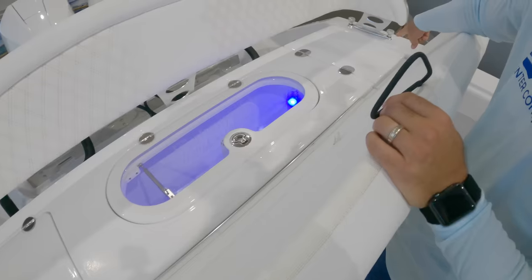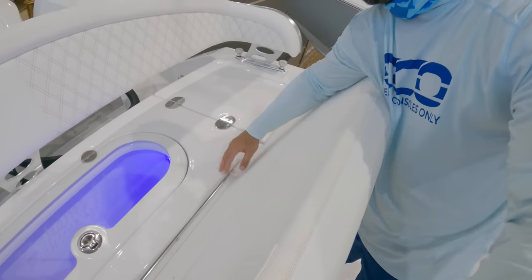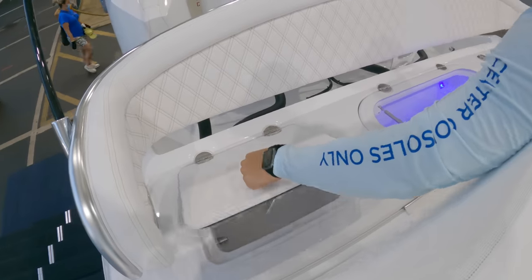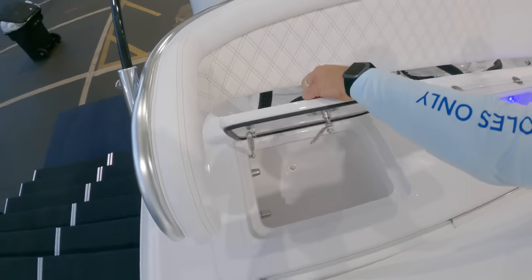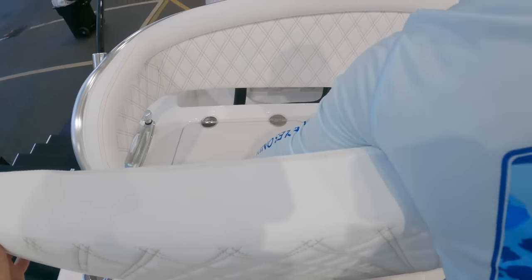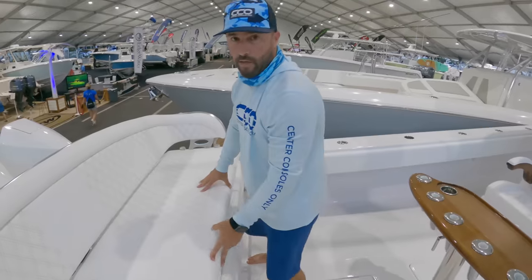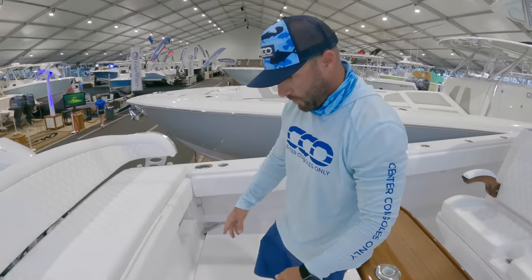You see our transom door over here with the seamless Gemlux hardware. It's really nice. You got a little sink area with fresh and salt water washdowns here. Close this away. There you have your full bench. So we're gonna start here.